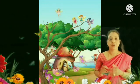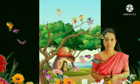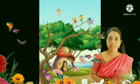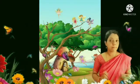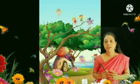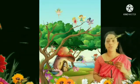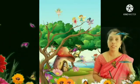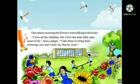There was a magic garden in the school playground. The magic garden had many types of flowers such as sunflower, marigold, poppies, pansies, etc. These flowers could talk to each other happily. They felt happy to see the children around them.